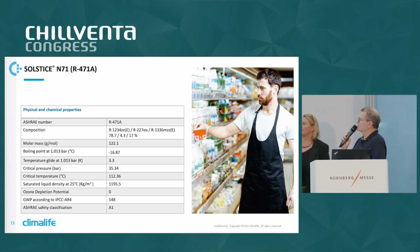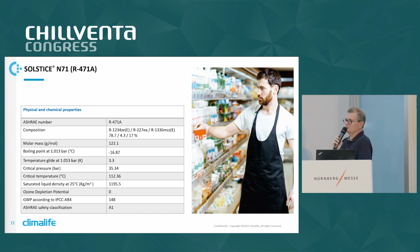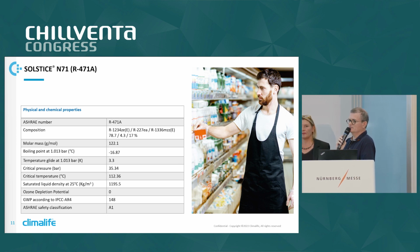And as you can see, the boiling point is around -16, so it is only for medium temperature application. The glide at atmospheric pressure is 3.3 Kelvin, so we have a glide less than 1.5 in the heat exchanger. So it is very interesting. Non-flammable, no glide, and for medium temperature application.